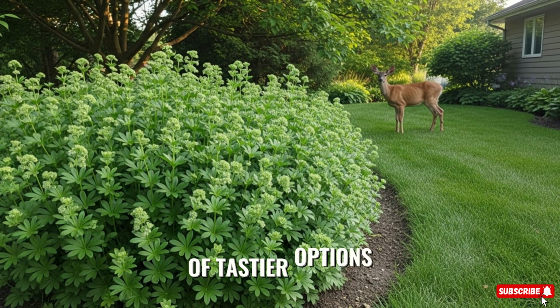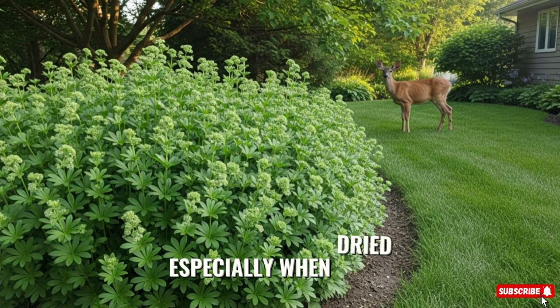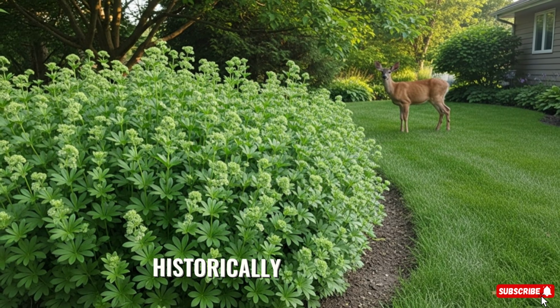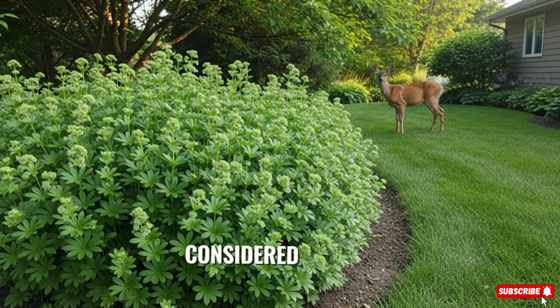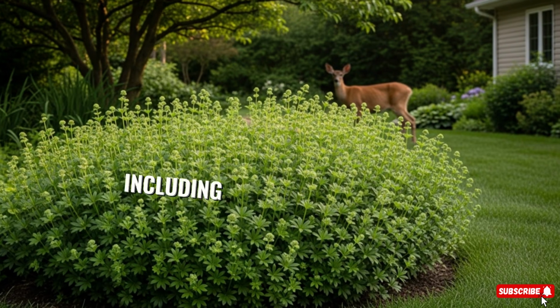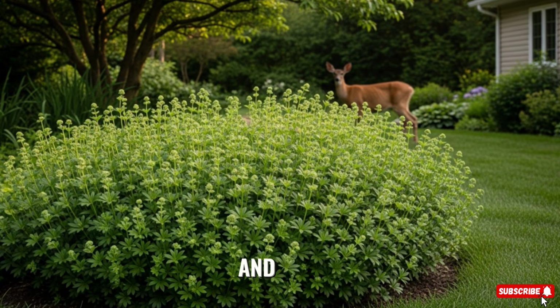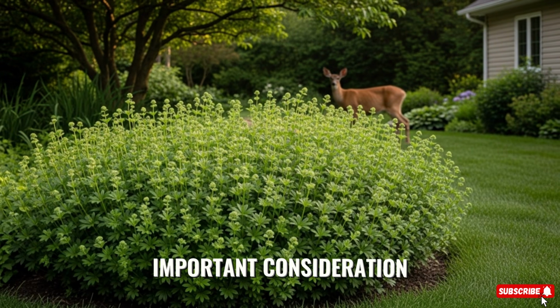of tastier options. The foliage also has a pleasant fragrance, especially when dried, which has made it popular historically for sachets and potpourri. The plant is considered herbal and has been used traditionally in various ways, including flavoring beverages and as a medicinal herb. Now, here's an important consideration.